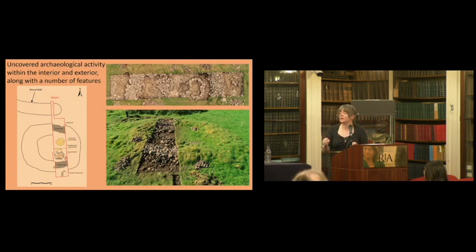We uncovered quite a bit of archaeological activity in Trench 1. We found features on the inside, and we also found unexpected burials on the inside, completely unexpected. I'll run through this really quickly, but you can see the aerial of our trench up on top.